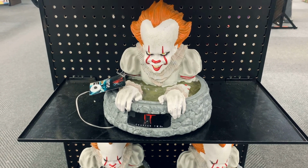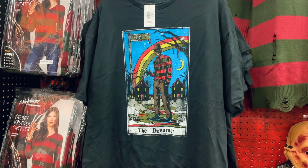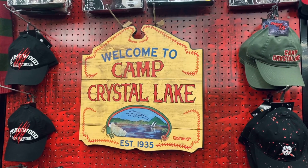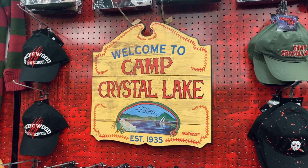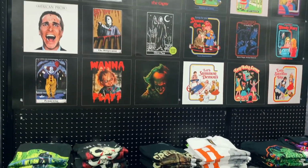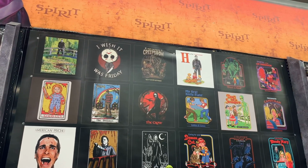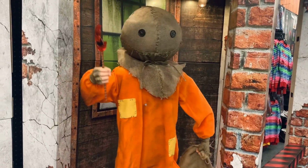Pennywise collectibles piece as well. Some Nightmare on Elm Street merch as well. Some Freddy Krueger sweaters. I think they even had the glove. Some Friday the 13th merch. A Welcome to Camp Crystal Lake sign. And lots of hats. Interesting. Tons and tons of t-shirts. American Psycho. Chucky. Jason, Michael Myers, Creepshow.